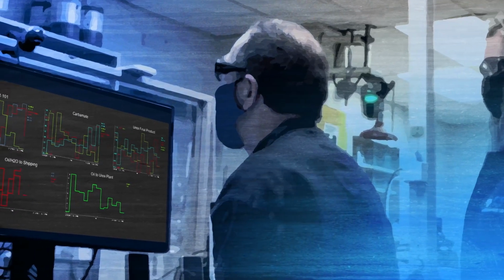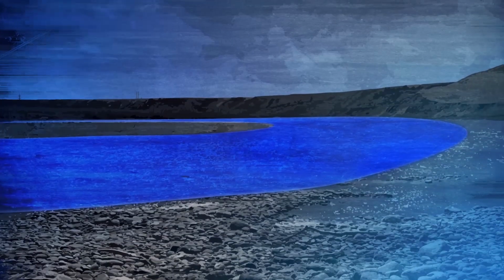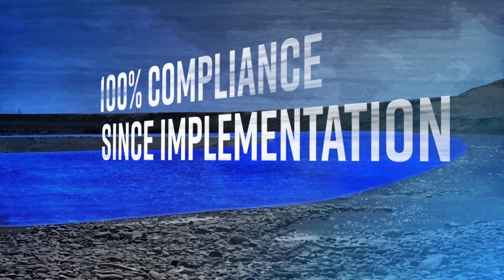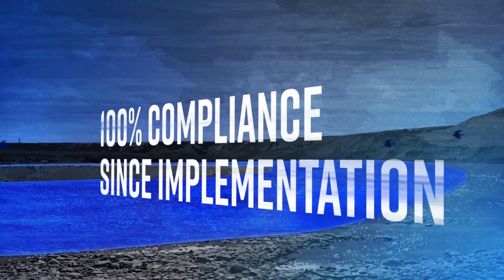And now that we have our lab data integrated with production data, we can also look at trends over time that we might not have seen otherwise. All of this leads to improved decision making and responsiveness for our site. We take pride in our operation here. We do things right. For CF, doing it right means that we are protecting our people and protecting the environment.